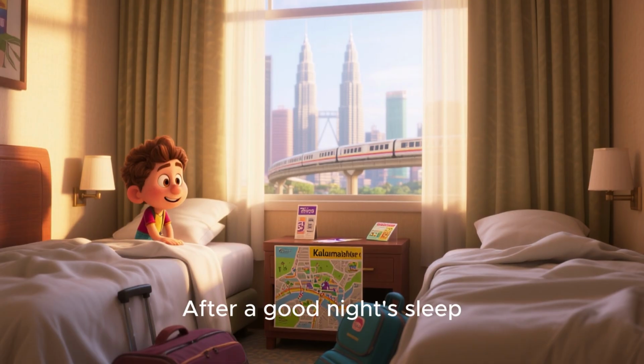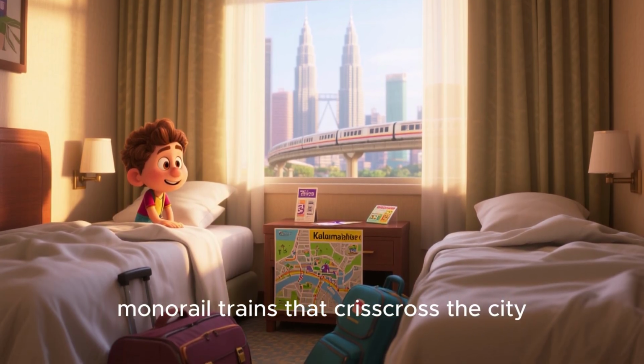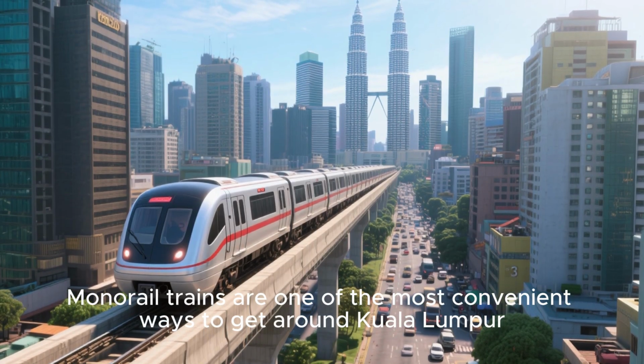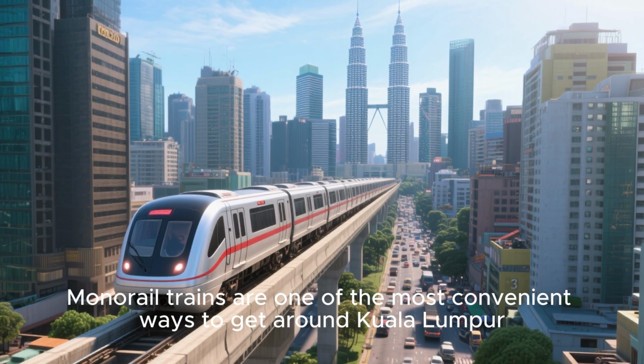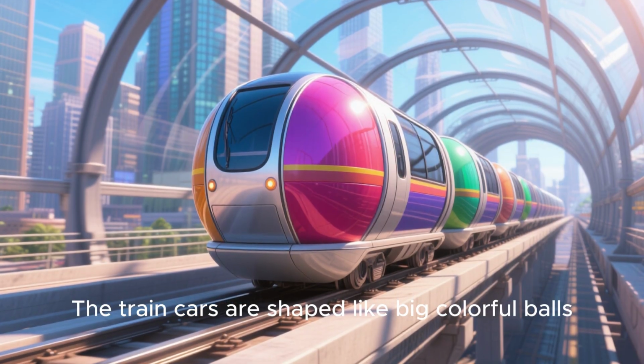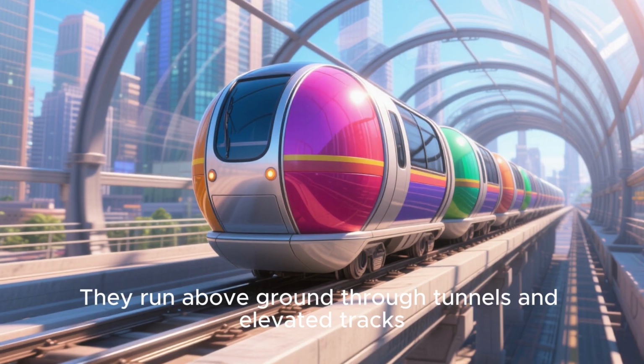After a good night's sleep, they decided to hop on one of the fun monorail trains that crisscrossed the city. Monorail trains are one of the most convenient ways to get around Kuala Lumpur. The train cars are shaped like big, colorful balls. They run above ground through tunnels and elevated tracks.